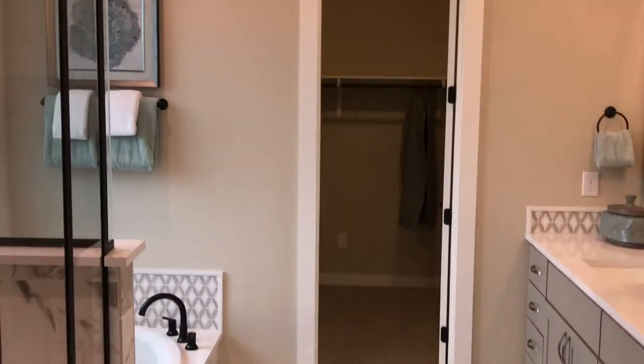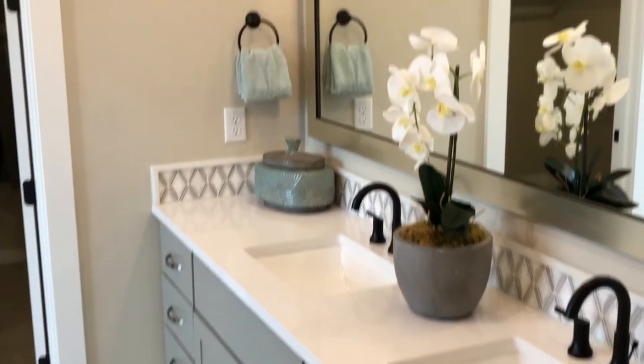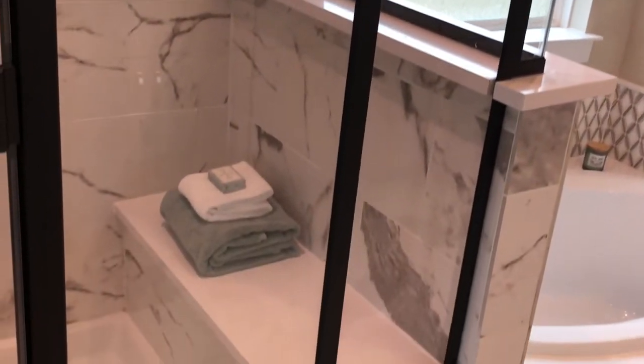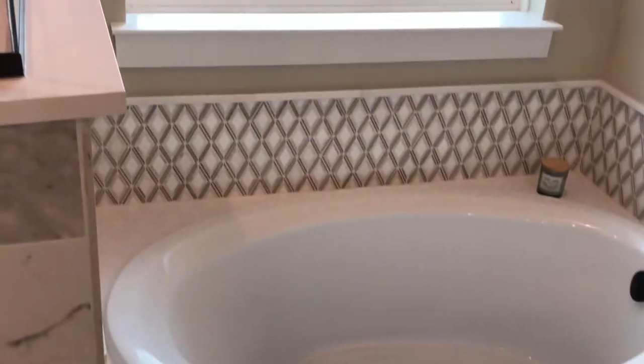All right. Checking out this cool floor. Water closet right there. Dual vanities. They do have the framed mirror. Nice big shower with a step. They've carried the same tile from the floor here, so it gives you some ideas of what you can do. And that's the benefit of building a brand new home from scratch, is you can pick out your own features.